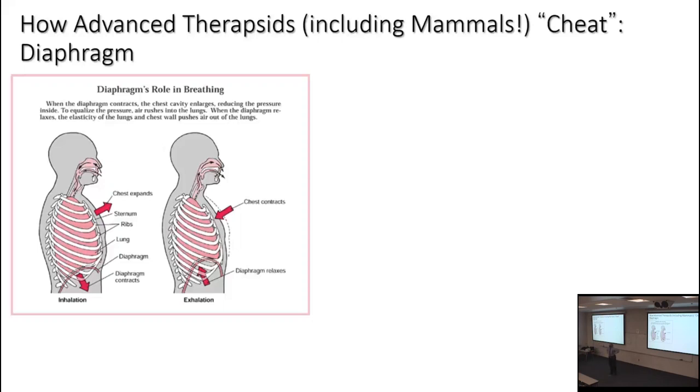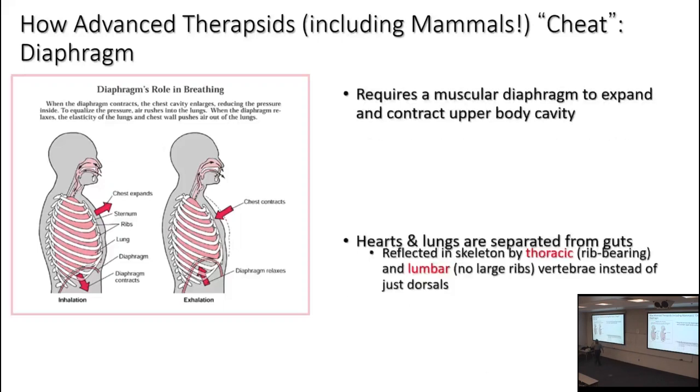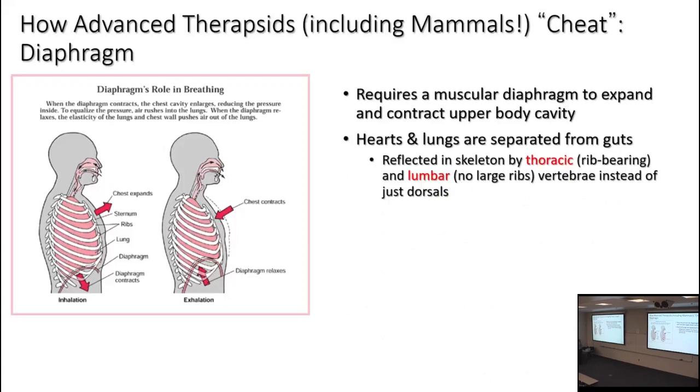Now, we still do rib breathing. We still use our rib muscles to breathe. But that's not where most of the tidal action goes. Most of the tidal action is driven by this diaphragm muscle. This diaphragm muscle is separate from the muscles of locomotion. So it can be active while we're moving.